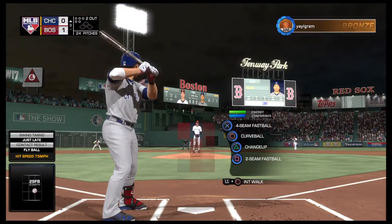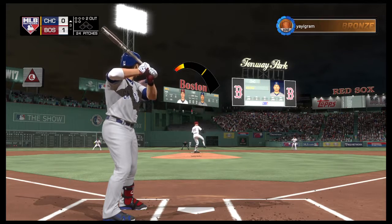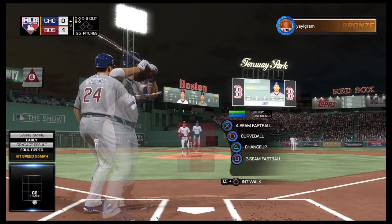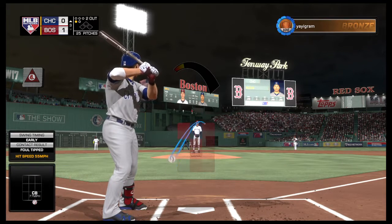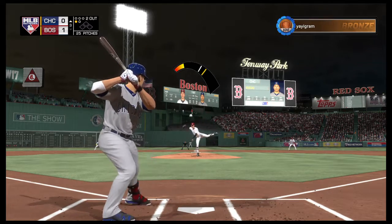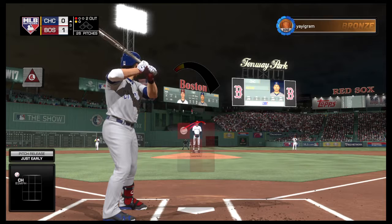Into the box now, Kurt Suzuki. He's ready for his first at-bat of this early season contest. And this one's tapped foul at home plate. Here's the 0-1 pitch. And he misses with a high changeup that time, a dangerous pitch.